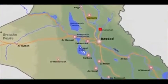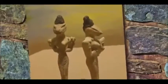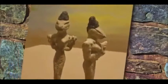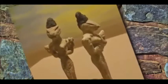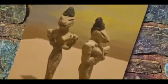Number 12. The Ubaid lizard. In modern-day Iraq, these 7,000-year-old humanoid figurines were discovered. Even before the rise of the civilization of Sumeria, the Ubaidian culture settled in this region, and little is known about their origins. These bizarre figurines each had a different pose and were important to their culture. Many questions still remain, like what exactly did these lizard people represent?